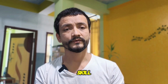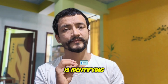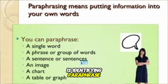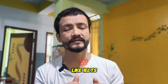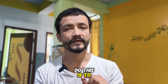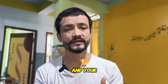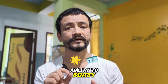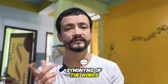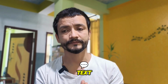And the next reading skill, which is mostly neglected by most candidates, is identifying paraphrase. Well, most language tests, like IELTS, test the candidate's vocabulary. And one way to do this is to give the questions in the forms of synonyms. And your success, to a large extent, depends on your ability to identify synonyms of the words given in the text. So that is finding the right synonyms in the text.